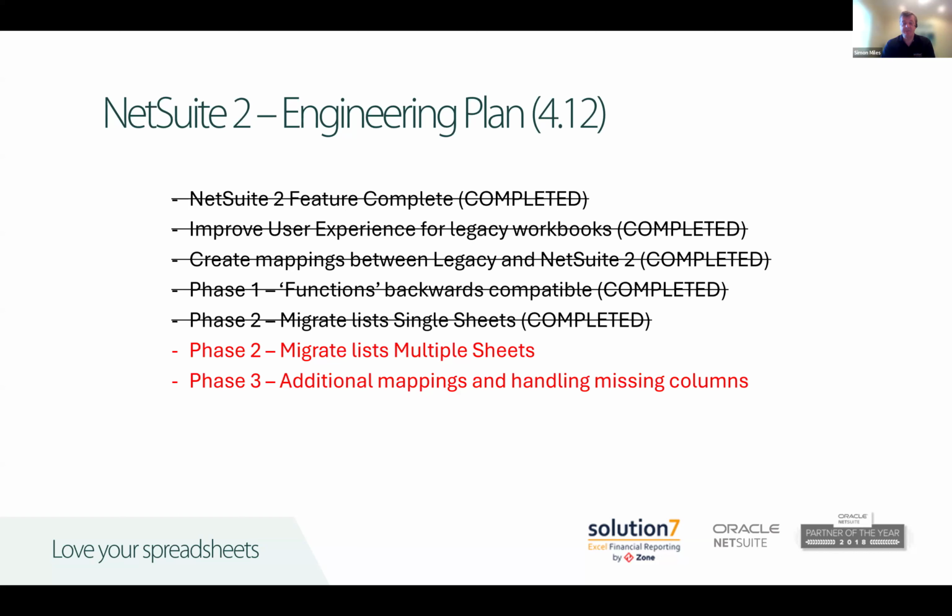Once that's complete, we're going to finish off adding all of the missing mappings and how to deal with missing columns. So where you've got columns that exist in NetSuite, internally we call it a mixture of NetSuite 1 and legacy. Where you've got missing columns in the legacy data source that don't exist in NetSuite 2, we've got some ideas as to how to handle those moving forwards. Generally, what we're finding though is any missing columns, we report those back to NetSuite, and NetSuite actually add them into the schema for us.